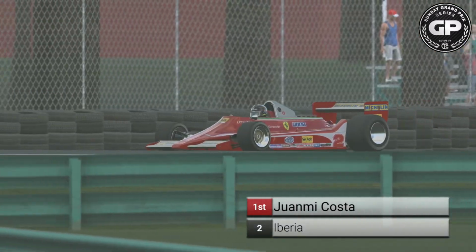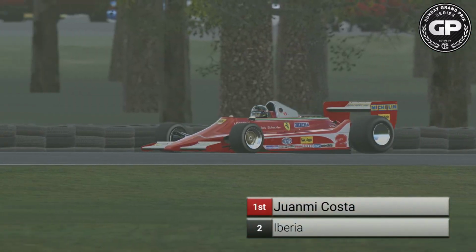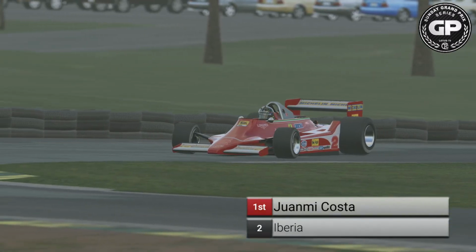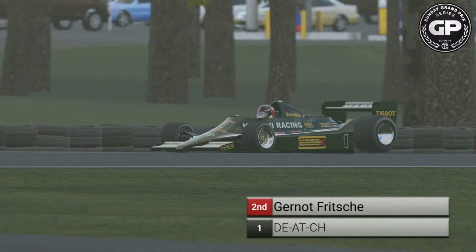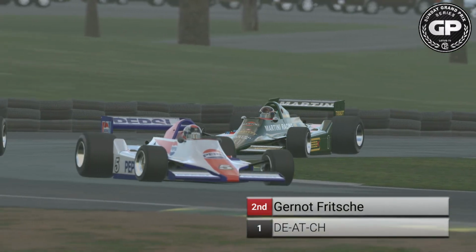Thank you, Joe. That was Juanmi Costa, your victor here today. And up next, I believe Joey has caught up with Gernot Friesche. Well, Gernot, congratulations on the second place today. We had to take a look at when the last time you won one of these things was. We were hoping that you were going to get up there and fight Juanmi today.